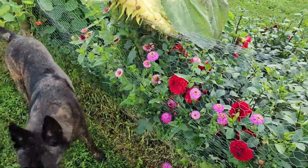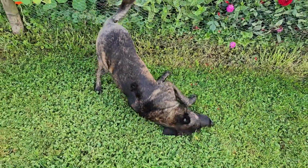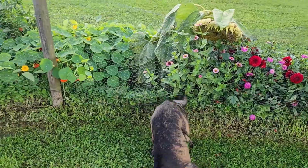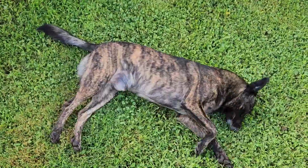Gorgeous. I'm thinking next year this whole row on the outside of the vegetable garden is going to be a cut flower garden with just a bunch of color. That way I'll be able to come out here and just cut a lot of these flowers. What are you doing, bud? And I won't be actually taking away from the landscape. I'll be able to actually get these.